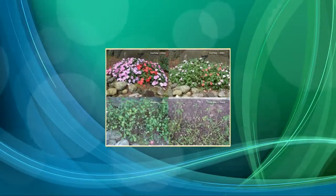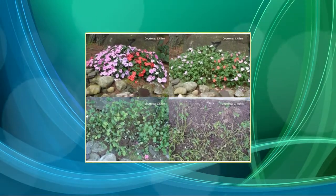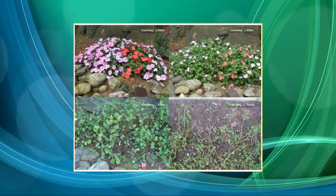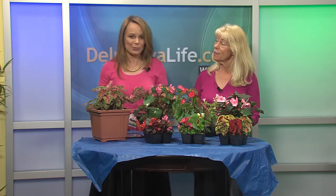Well, you may be one of the many people on Delmarva who last year tried to plant impatiens in your garden, but instead your beautiful flowers ended up with a disease called downy mildew. You can see the progression of the disease here. You start with beautiful blooms, and then the mildew just takes over, with the end result there on the bottom right. Did you know that mildew lives in your soil for years? Joining us today to show us what else we can plant in those areas where you may have planted those impatiens is Ginny Rosencrantz with the University of Maryland Extension Office. Thank you for joining us.